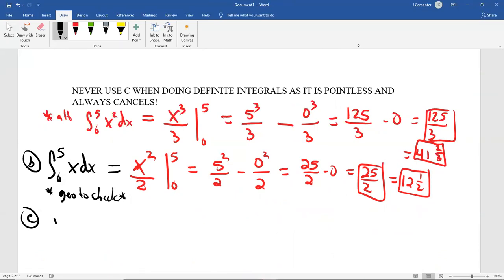All right, let's get a little different. Let's go from 3 to 8, and let's have our function be 7. So our function is constant. We still have to have the dx at the end. Hold on, I got a cough.